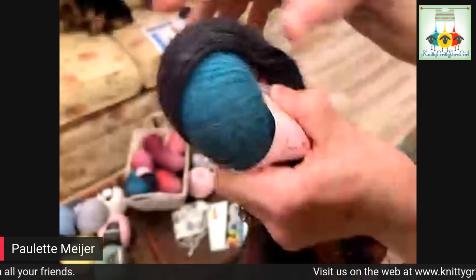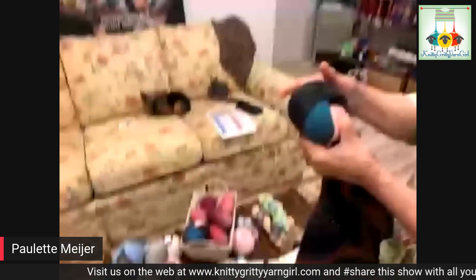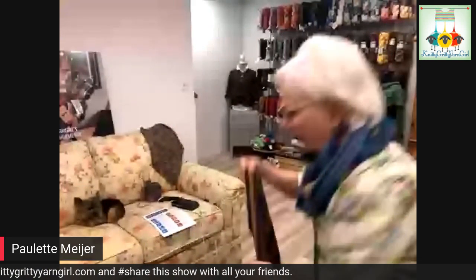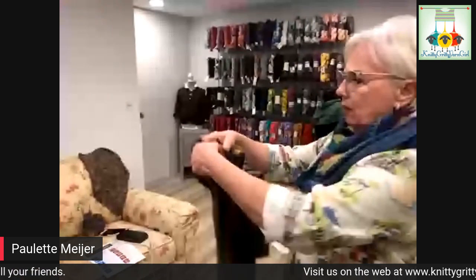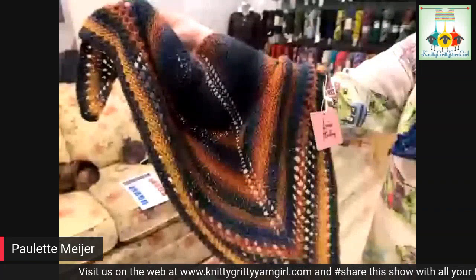So the colors really move beautifully throughout the yarns. This is a fingering weight yarn, and I've done lots of projects with Amatola. And this is one that I saw today that came in with my goodies that I thought was really very pretty.